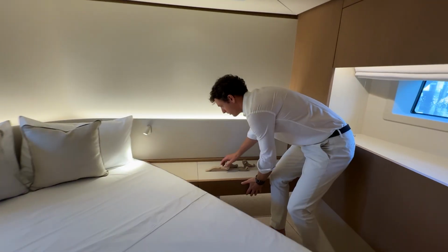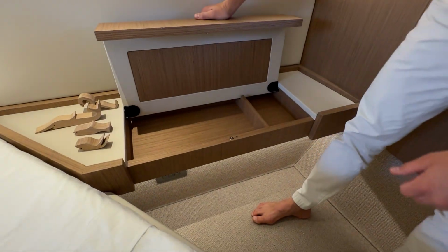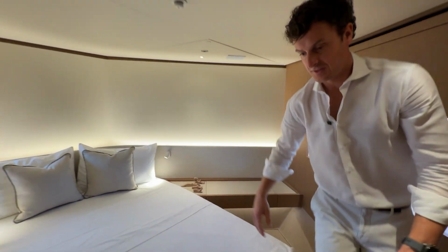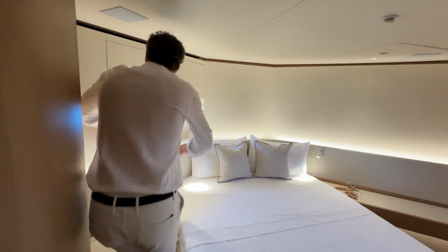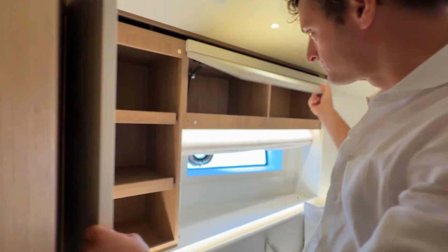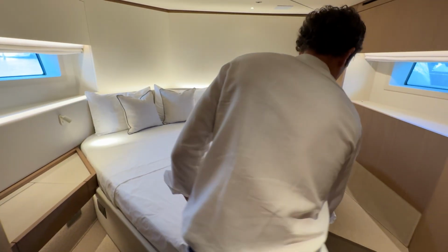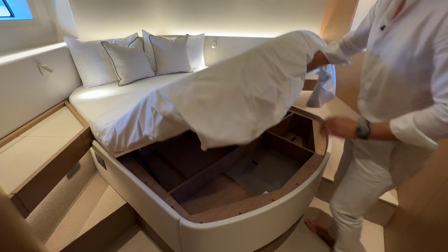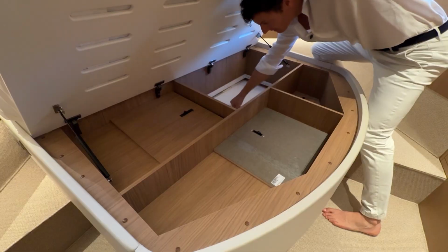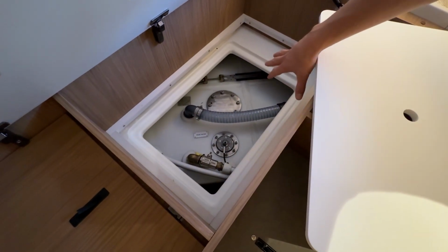Here, before I make a mess with the decoration, let's open these drawers. So plenty of space as well over this side. And since I opened one, let's open the other one as well. Of course, plenty of storage over here. The bed itself, other than being a bed, also offers plenty of storage. And the good thing is we have these already open, so I can come here and show you the freshwater tank, which is located right here.